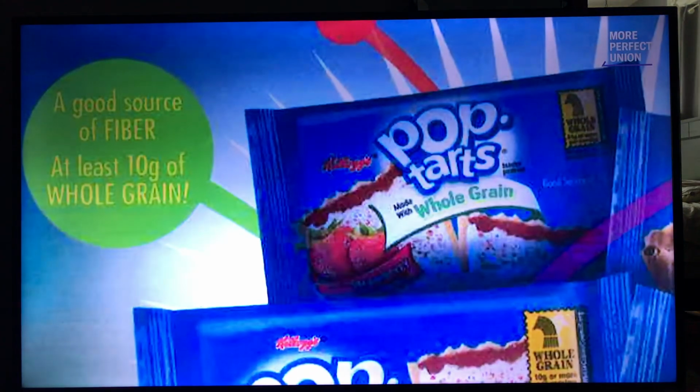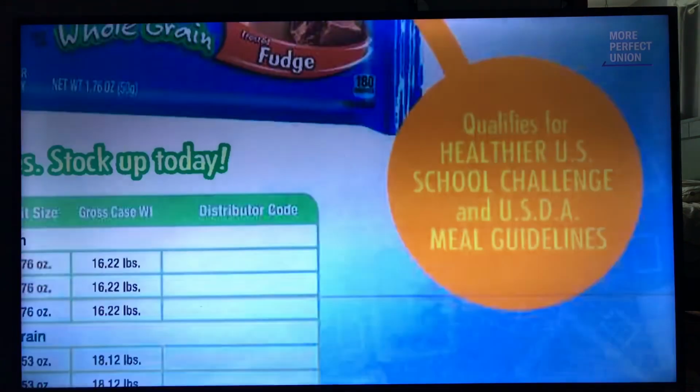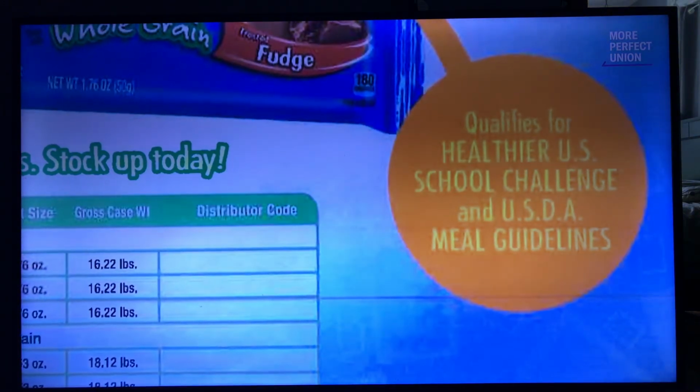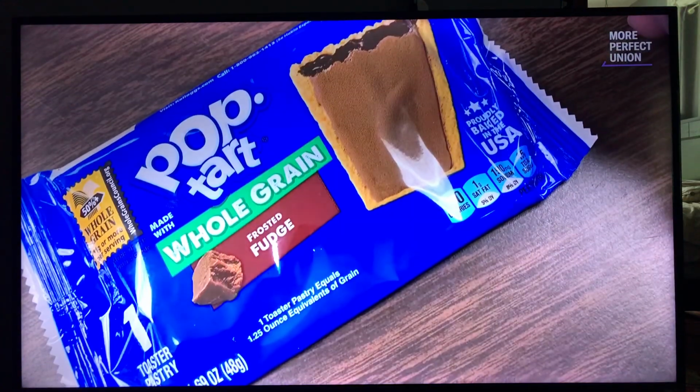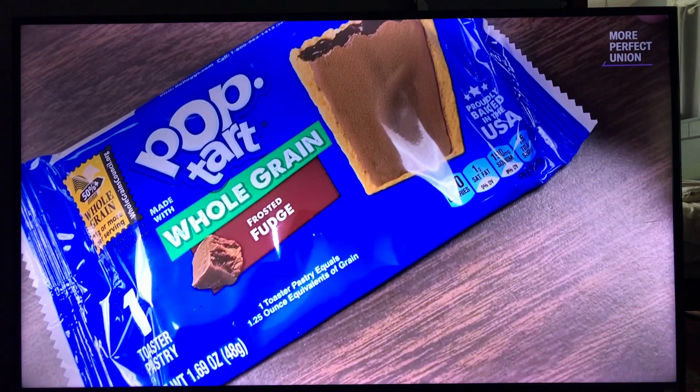Through trade groups like the Sugar Association, many parts of the food industry are trying to fight rules that would encourage kids to make healthier choices. And in the meantime, companies are tweaking their formulas to keep marketing to kids while doing the bare minimum to hit nutritional guidelines. So Pop-Tarts, for instance, made with whole wheat instead of just the normal kind of white flour of the ones that you buy at the grocery store.